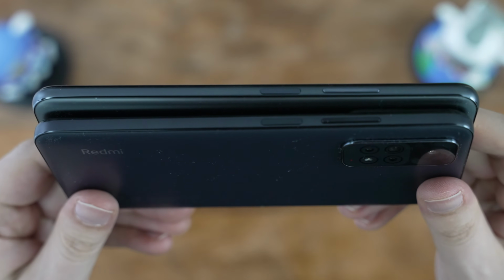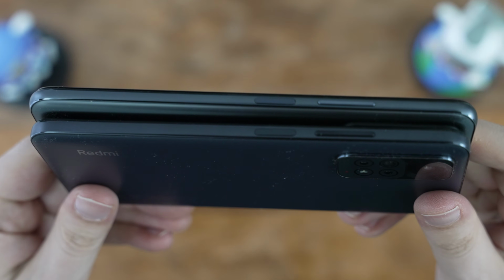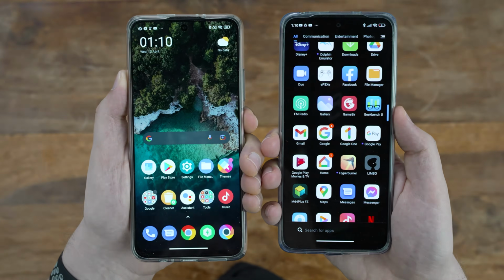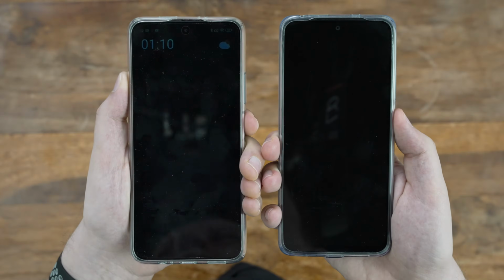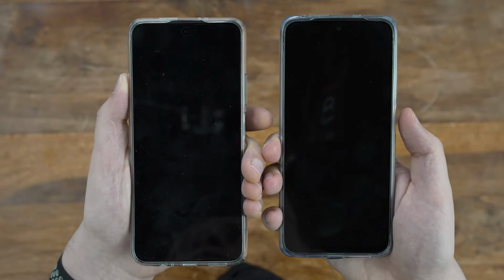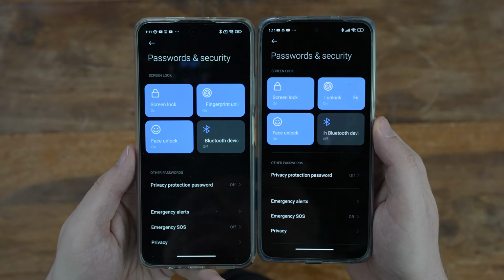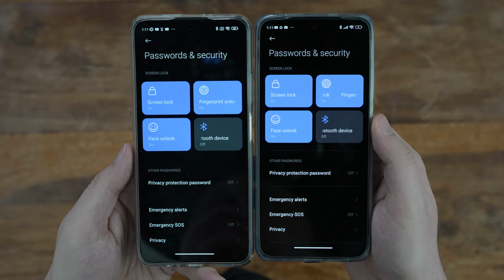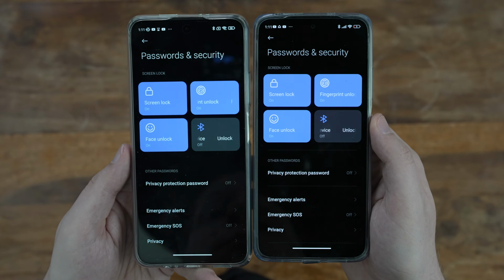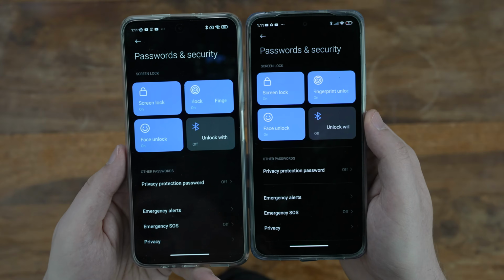We'll also get a draw for security. Actually, scratch that. Both phones are winners here, thanks to the excellent side-mounted fingerprint scanner. I prefer those any day over in-display ones, so I'm super happy that both phones have them, and they're really fast as well. Both phones also offer face unlock, and they work just fine, but with the fingerprint scanner being so convenient, I don't use that feature too much, especially that it's less secure.